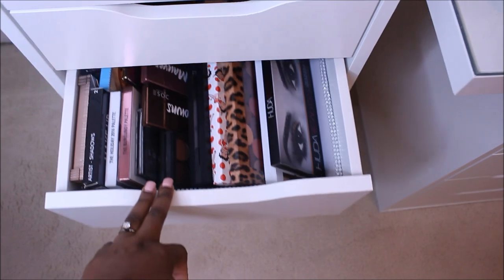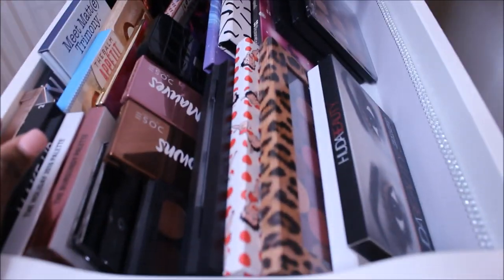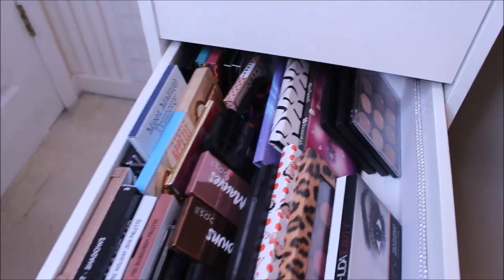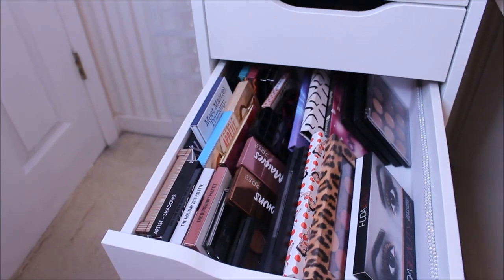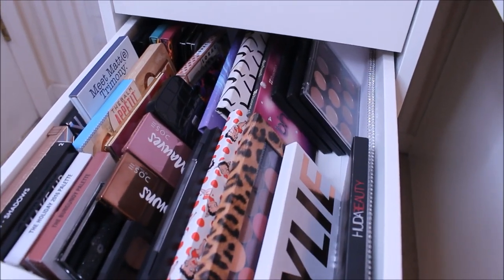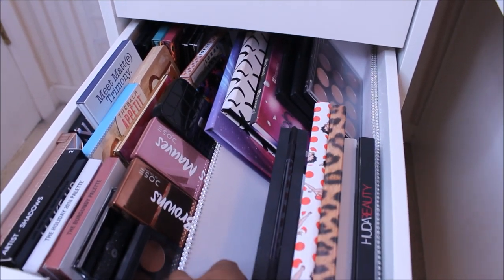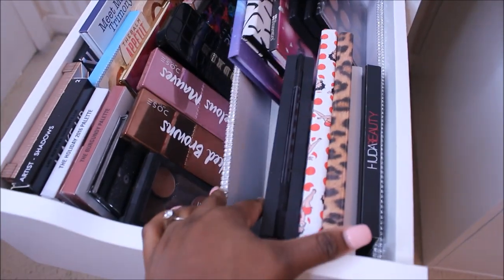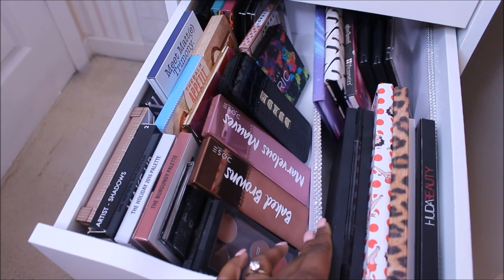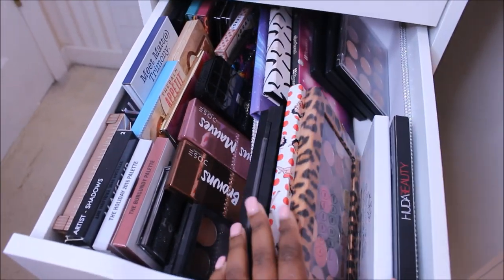In the next drawer, this is where I house the majority of my other palettes. So everything that I don't have in the other two drawers, I pretty much keep in this drawer. So I just have my Huda Beauty palette, my Kylie palette, some Z palettes, and then this little thing, I don't know why I didn't glue it down, but yeah. And then I just have my Dose of Colors palettes, all my other palettes I have in this drawer right here.